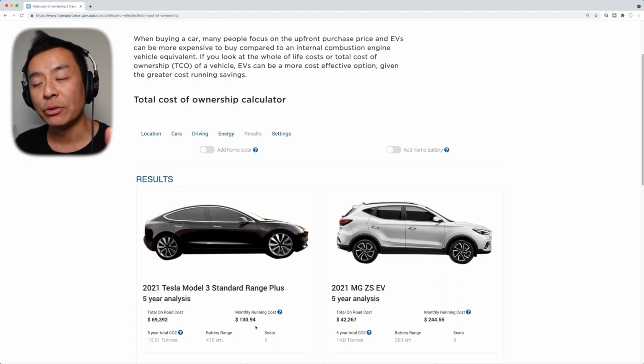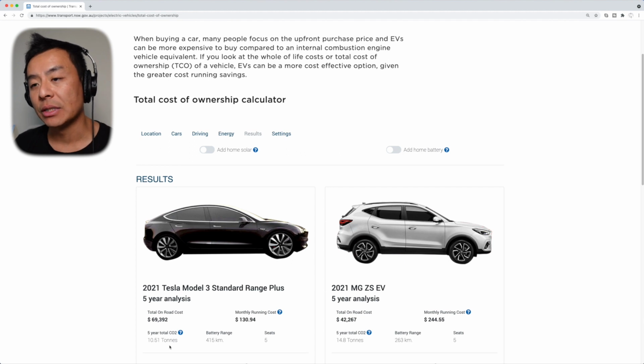Monthly running costs, you're looking at $130.94 for the Tesla, $244.55 for the MG. Carbon emissions: over 5 years, with a Tesla Model 3 charging purely from the grid, not from solar or batteries in Australia, which has an energy mix biased towards coal at this stage in 2021, you are looking at producing 10.51 tons of carbon dioxide versus 14.8 for the MG. Again, I must stress that the MG is a bigger car. It's an SUV versus a sedan for the Tesla Model 3. Battery range, I went through this before, 415 kilometers versus 263 kilometers.